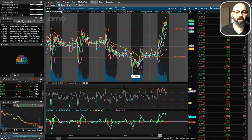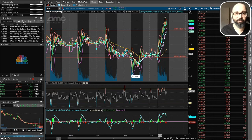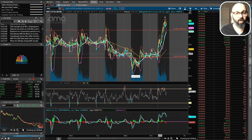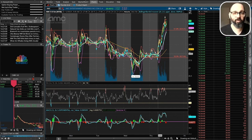What I did instead was I waited for a pullback. The pullback happened within the next few minutes, and the stock dropped to, I've got it in my notes here, hold on. It dropped to 27.90, which is where, again, my cursor is. That's exactly where I purchased 100 shares.